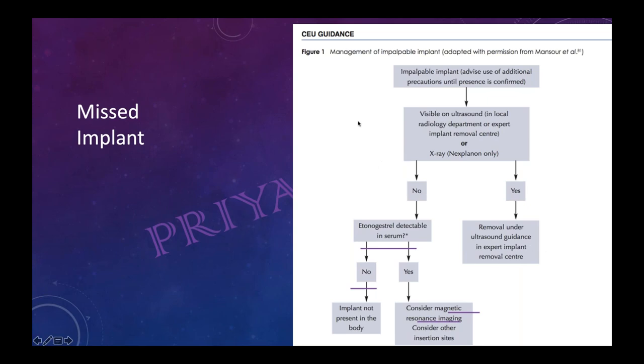Okay, so I'm repeating this again. If the patient comes and she's not able to feel the implant, then what will you do? Next, you have to learn this table. First, you have to locate it. Either you can arrange for an ultrasound or an X-ray. X-ray can be done in the implant only, because it has barium, so it will be visible on X-ray.